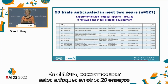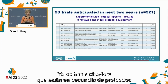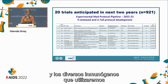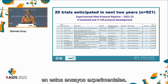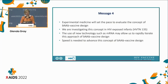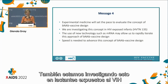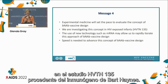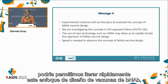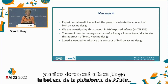Going forward, we anticipate using these kinds of approaches in another 20 trials using an experimental medicine protocol approach. Already 9 have been reviewed and are in full protocol development, and we hope to move these along. Here you can see the various strategies and the various immunogens that we will be using in these experimental trials. Very important then is to iterate fast, and that's where the mRNA platform will become important. So my message 4 is that experimental medicine will set the pace to evaluate the concept of broadly neutralizing antibody vaccine design. We are investigating this also in HIV-exposed infants in the HVTN 135 study that comes from Bart Haynes' immunogen. So the use of this new technology, such as mRNA, may allow us to rapidly iterate this approach to broadly neutralizing antibody vaccine design, but we need speed to advance this concept, and that's where the beauty of the mRNA platform might come in.